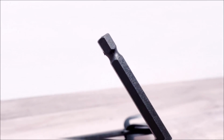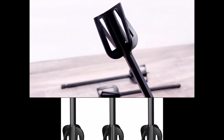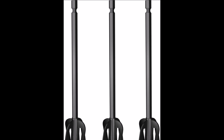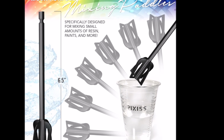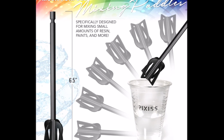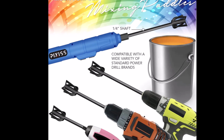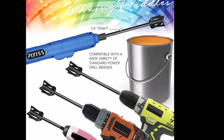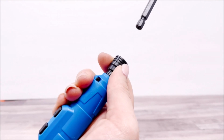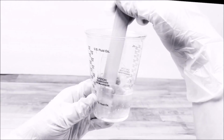Number 5. The Resin Mixer epoxy plastic paddles are a convenient and versatile solution for mixing various liquids such as epoxy resin, paint, and more. With this paint mixer drill attachment, mixing deep pour epoxy resin, latex and oil paints, and other viscous liquids has never been easier, allowing for quick and efficient blending. One of the key features of these paddles is their reusability. Unlike traditional mixing sticks, these paddles are easy to clean and can be used multiple times for various projects, saving you time and money in the long run.